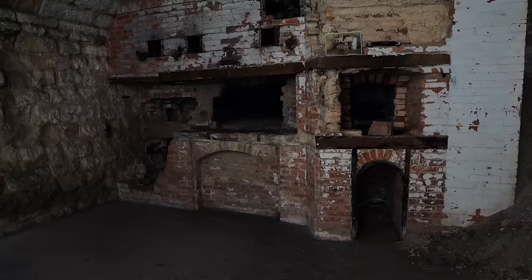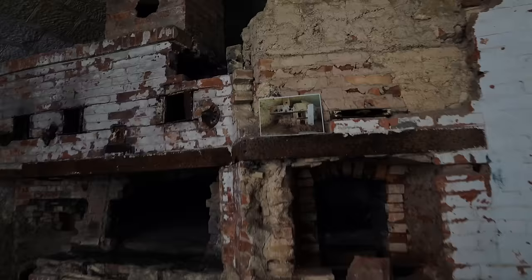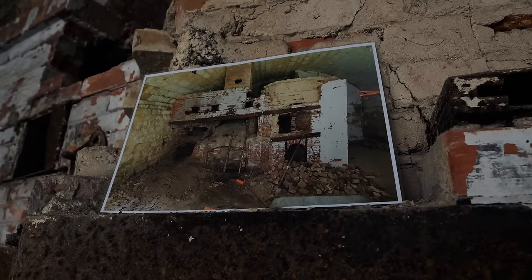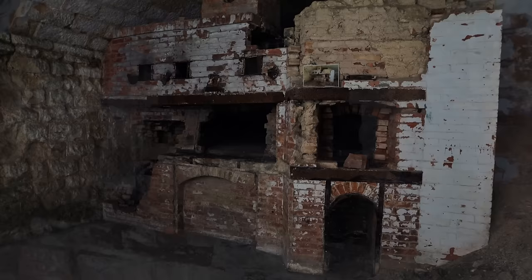This area right here is where the bakery for the fort would have been located. Now, originally, all of this sand right here was up on top to help contain the heat in the oven. And Lorin was telling me that when they got here, this is what it looked like. So you can see a bunch of rubble all around here and big piles of dirt. And he and his team, again, have done a lot of work here to help restore this fort.